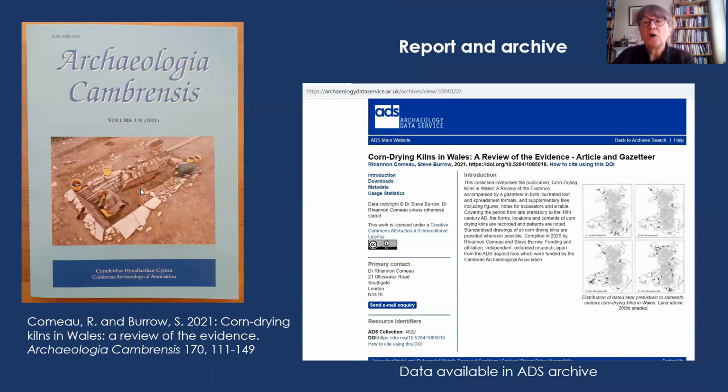Over the next few minutes, I will give you an overview of the key aspects of this evidence, which is reviewed in this autumn's Archaeologia Cambrensis in a report and gazetteer compiled by me and Steve Burrow. We've examined all reported corn drying kilns in Wales, and there's a supporting ADS archive with an expanded catalogue containing archaeobotanical summaries and drawings of all plans of all kilns where a plan exists, as well as some guidance on recording for excavators. The catalogue has been compiled with the assistance of other researchers who very generously shared their data, and I plan to keep it updated, so I welcome details of further kilns.